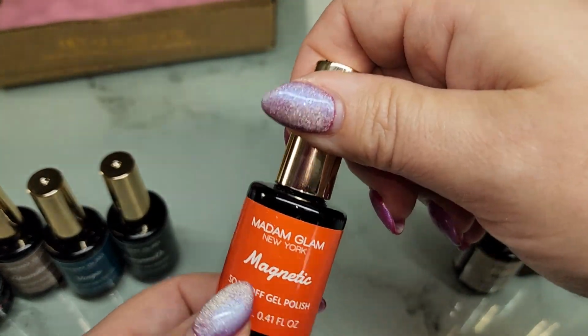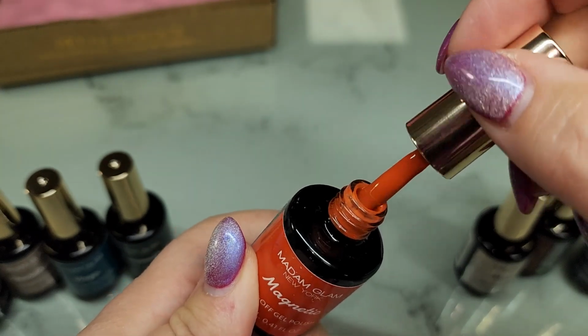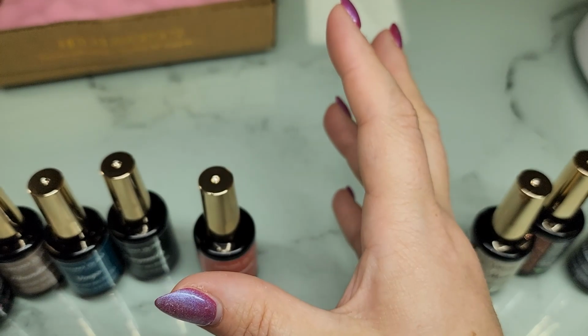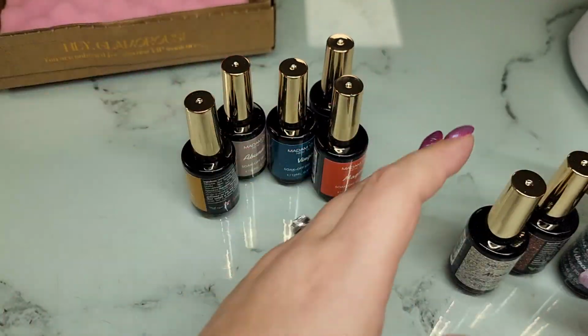And then we have Magnetic, which is a gorgeous orange. I'll just go ahead and pop that open and show you real quick. Like a pumpkin-y orange. This is a really beautiful going into fall collection, so perfect for September on the colors.